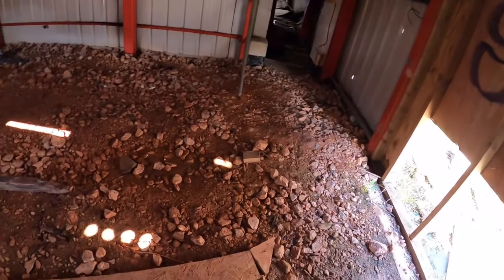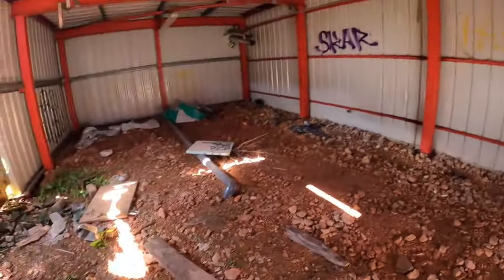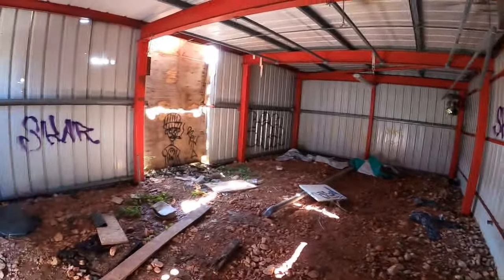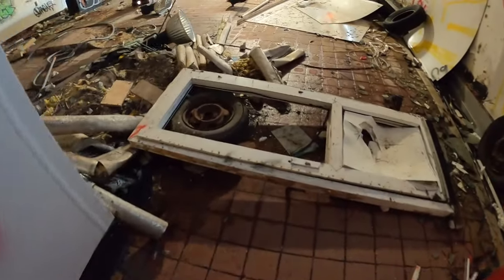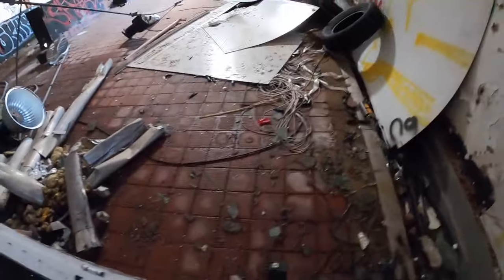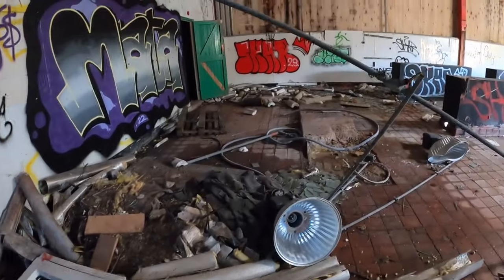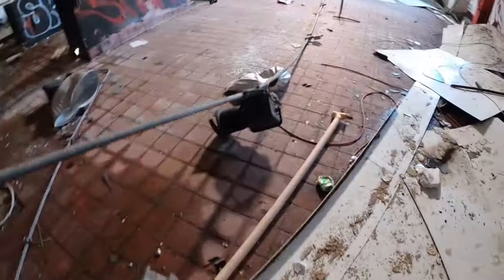Right, so it looks like this one's been sealed up as well. The main building's been sealed up, but we'll have a look in here. Some sort of shed. Few tyres about here. I don't think I need my torch for this. Oh, I might need a torch in there.